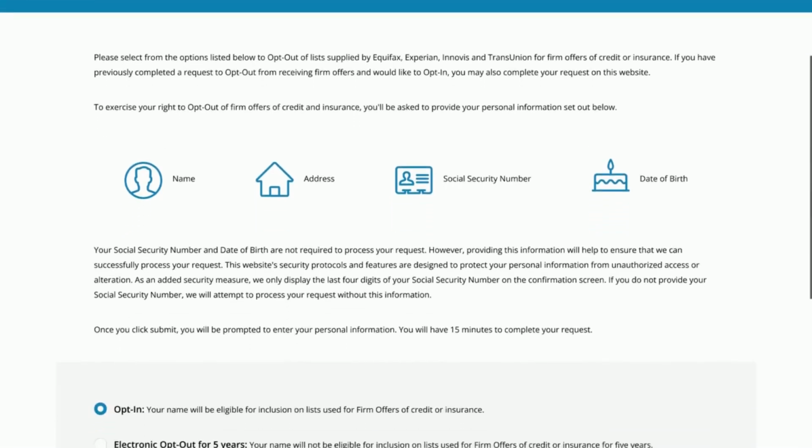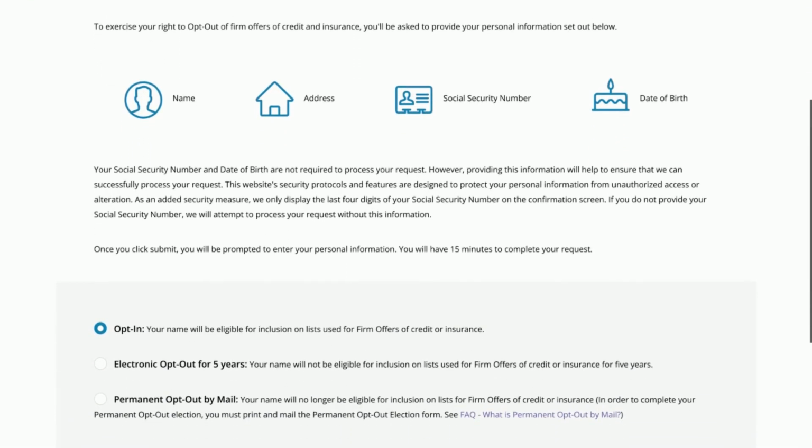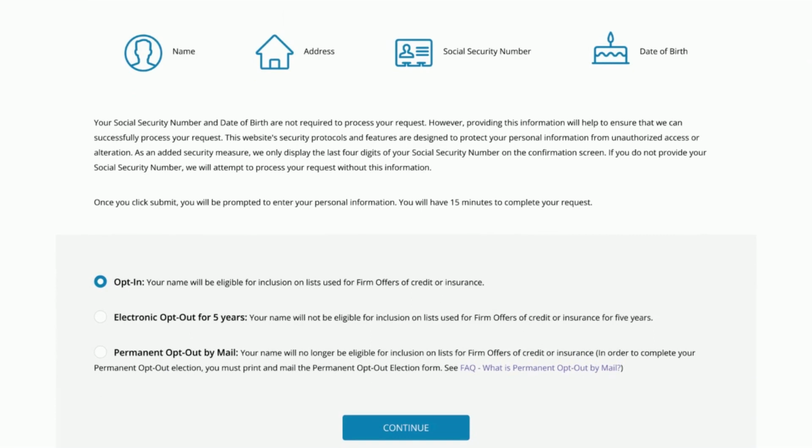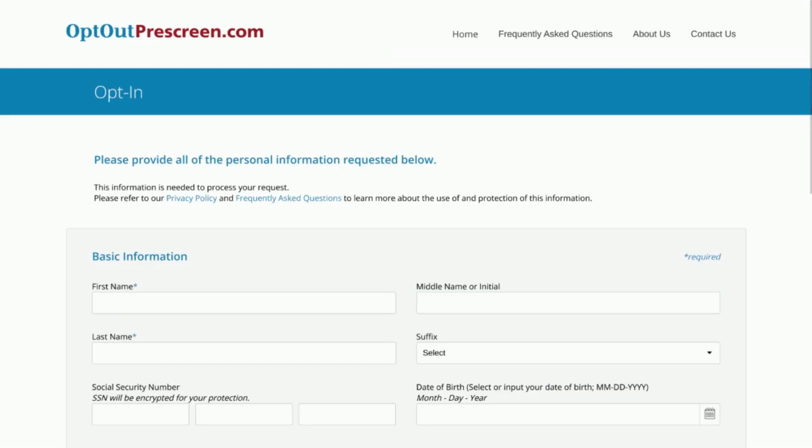They want the same information as the pre-screen opt out, just a few extra things. We'll go over that. We want to make sure we're opting in. That means yes, send our information out. Opting out means don't send my information out. Don't tell anybody about me. Don't give my information away. Don't do any of that. That's opting out. But we want to opt in, and let's go ahead and click continue.